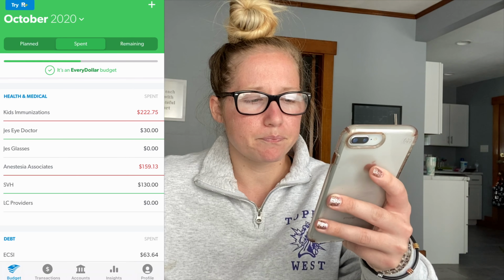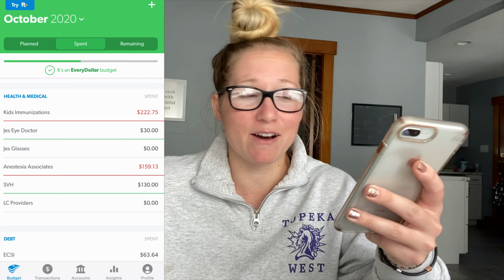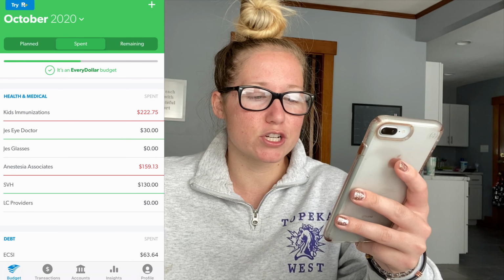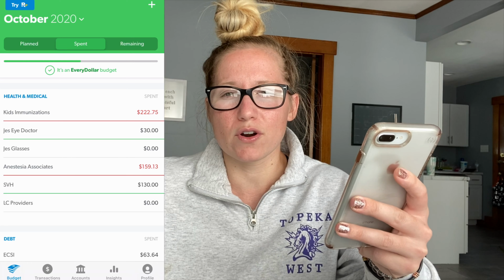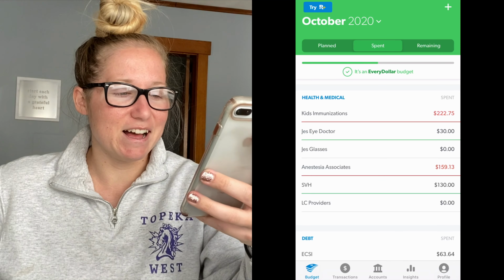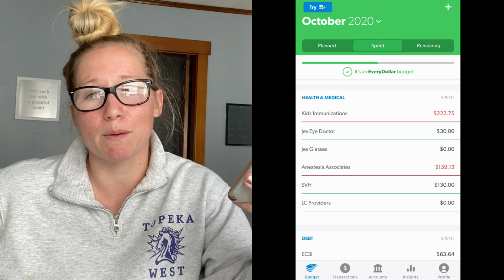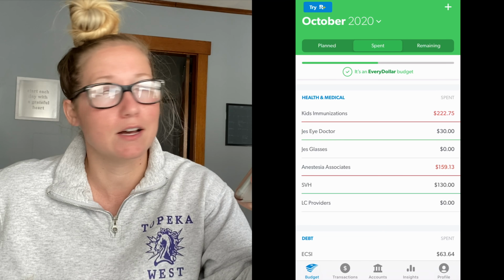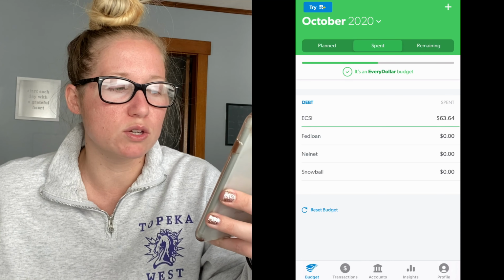And then a couple of my bills for having a baby came out. In the Anesthesia Associates, that actually was $9.13 over, and that's because that's the last payment. So next month I won't have that payment anymore, and I'm pumped about it. We will still be paying on the other two for a little while, but I'm just pumped that that is gone. So happy. And then for debt, our last category here, only one thing has come out.